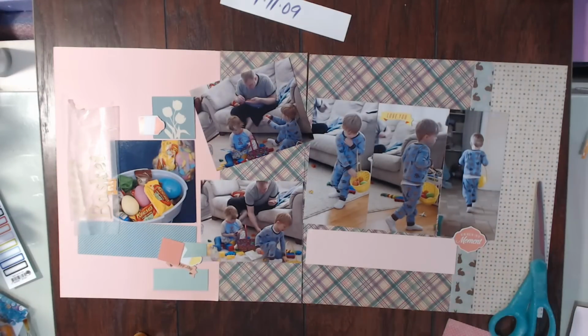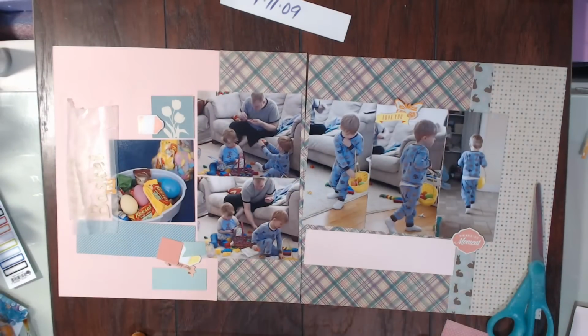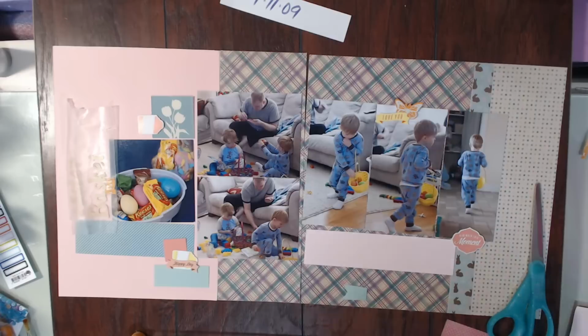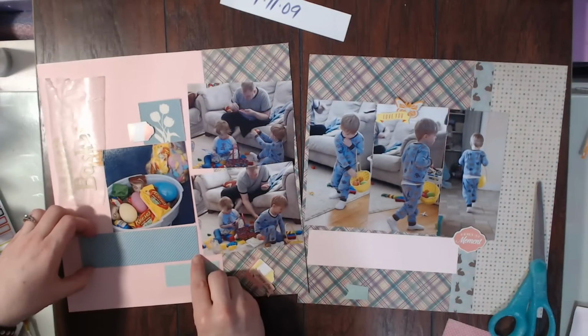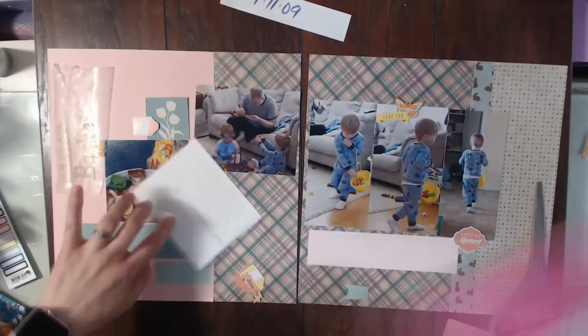Here though, I'm going to keep just adding and adding embellishments from the sticker sheets, and just adding before I decide, okay, I like this, let's do this. So here I'm going to start putting down all of these pieces on the layout.